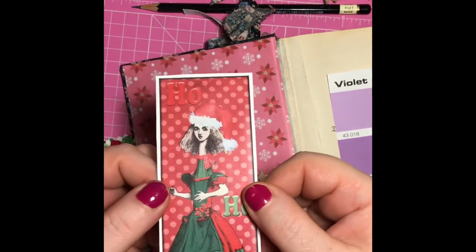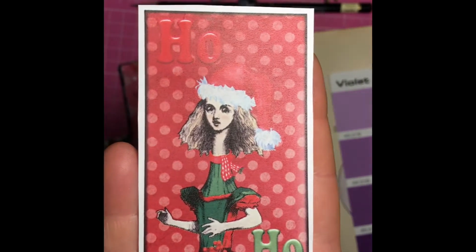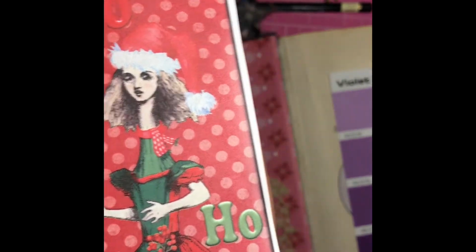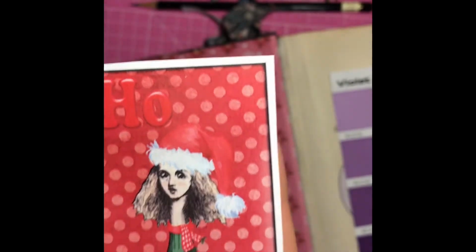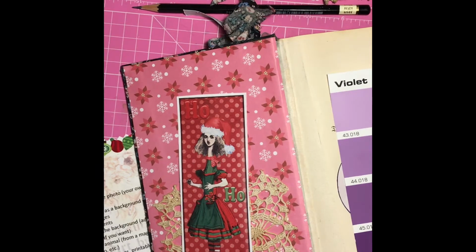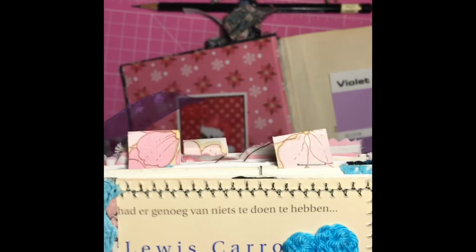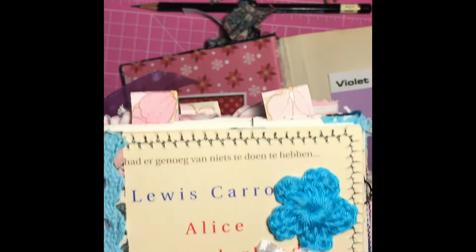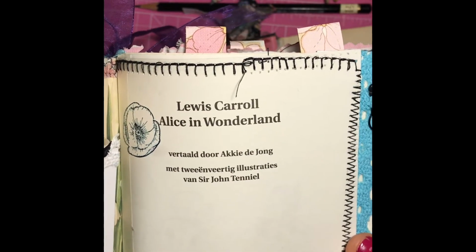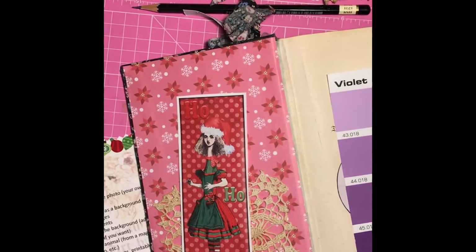And recently I made an Alice in Wonderland journal from an old book which I ordered from somewhere because it's Dutch. Wait just a minute. I think it's Dutch because it said, "Had genoeg van niets te doen te hebben." Vertaald door Akkie de Jong met 22 illustraties van Sir John Tenniel. I think it's a Dutch one, but anyway, I love that book.